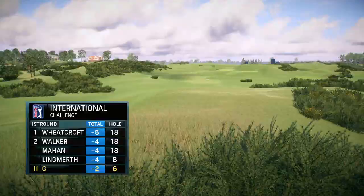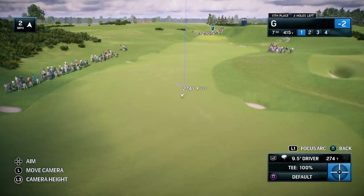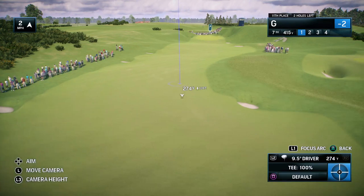Frank, we're moving inland now. And what are we facing here at this par four seventh hole? Just a dogleg to the right. Ideally, just a little cut off the tee.